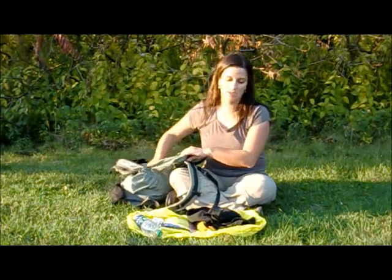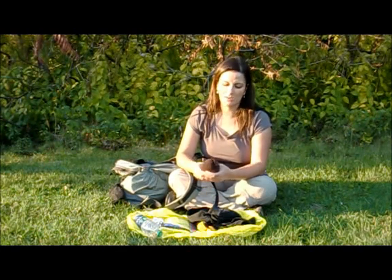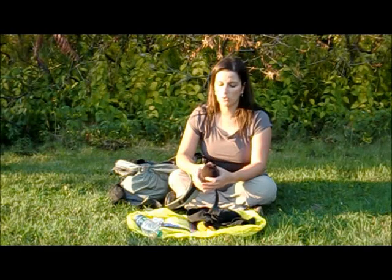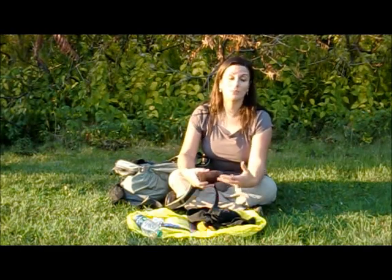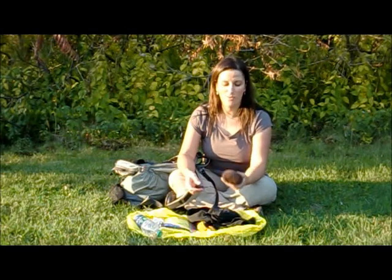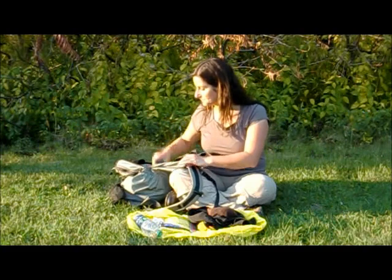Another thing that's important, I find, is to just have always an extra pair of socks. Sometimes your feet might get cold, and I think if you have warm feet and a warm head, the rest of your body kind of goes along with it.